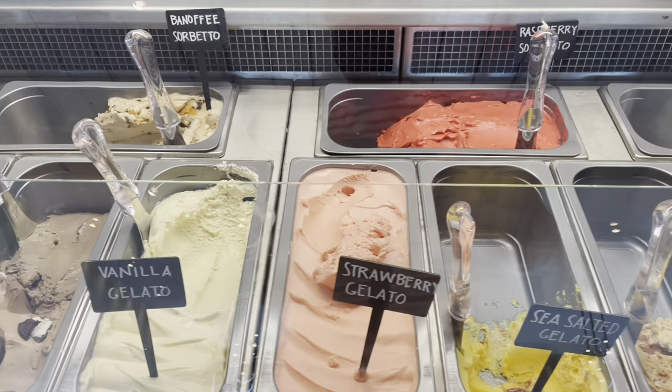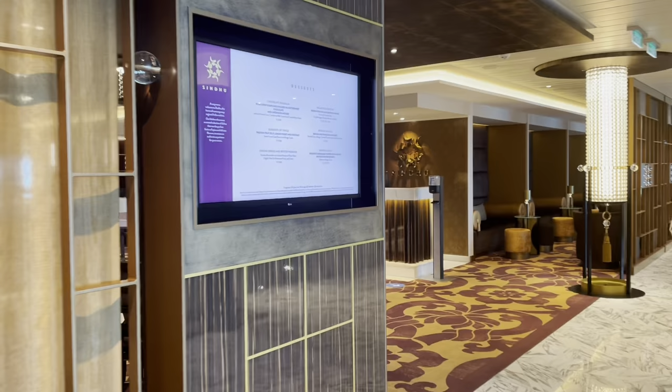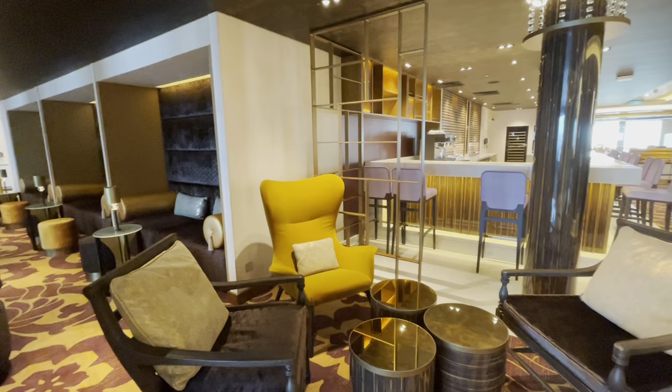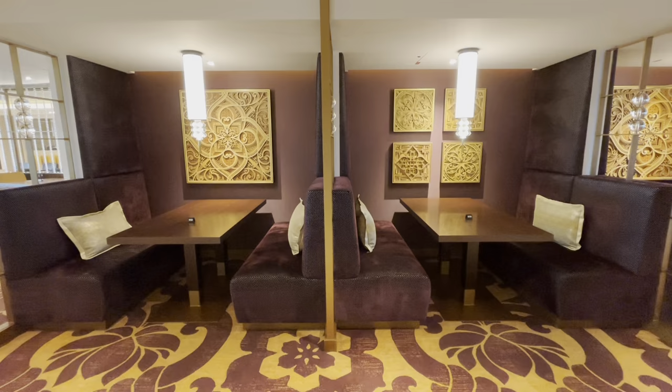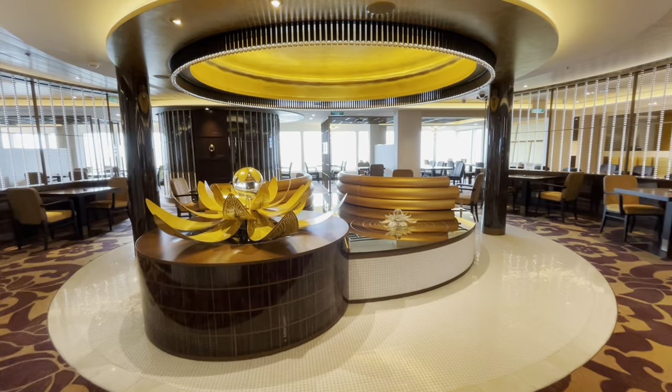Also located on Deck 8, Promenade Deck, is the fantastic Asian fusion restaurant, Sindhu. Now on Iona, items on the menu in Sindhu are priced individually. Incidentally, coming soon, I have a vlog about every single restaurant and all the dining experiences on board Iona, so please do look out for that.